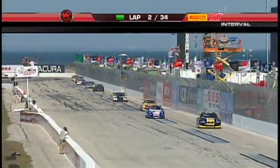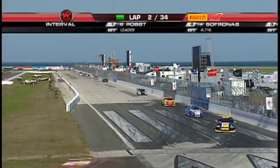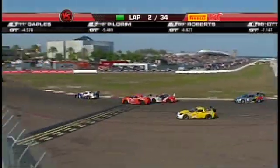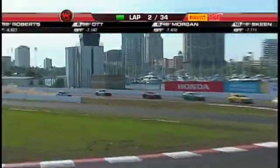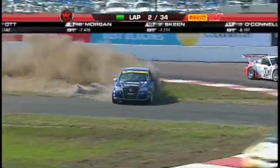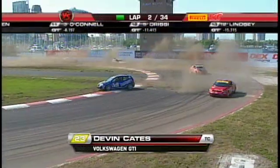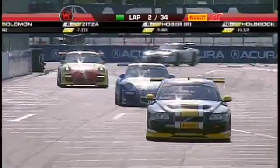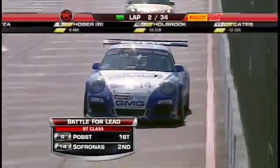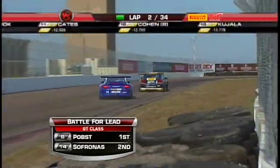Meanwhile, out front, Randy Post with a healthy lead. Pat Long has dropped back a position. Sofronis has got around him. There is Steve Ott, the lone Nissan in the field today. Tony Rivera, that incident he had yesterday, car just too damaged to be able to fix. Oh, and Devin Cates. Boy, there's the big slide for life. Doesn't hit anybody, but that track is a mess. Meanwhile, watching James Sofronis, as he sits in that beautiful Global Motorsports Group blue and white Porsche, sits right now in the middle of Post and Long.